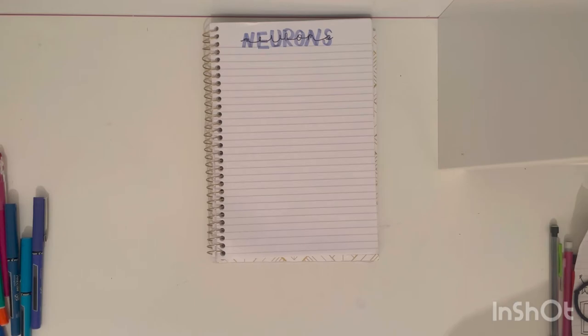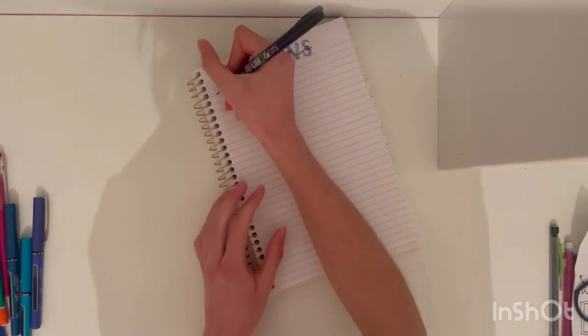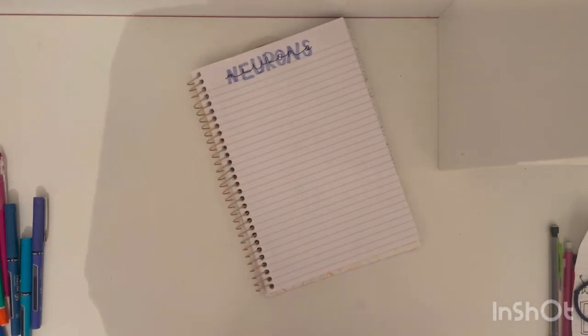So there are a couple ways that I write notes. A dot is the key point. So if I'm gonna put a dot, that means it's a key point. It's like a bullet point. And then if I put a dash, then that is like what that thing does when it comes to biology.